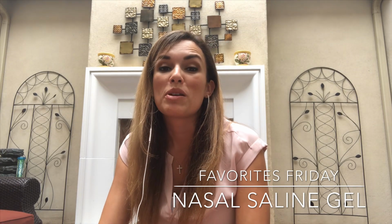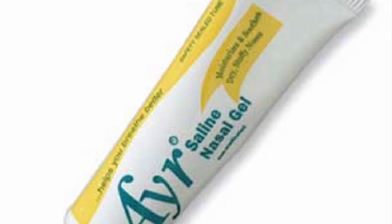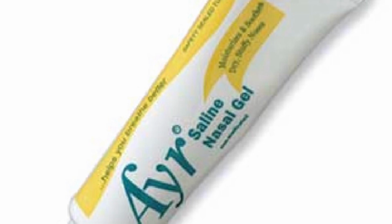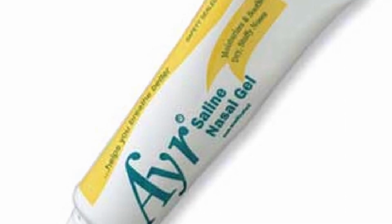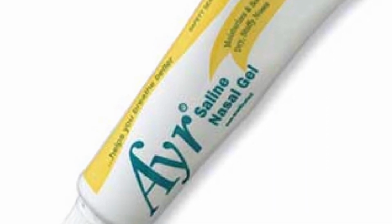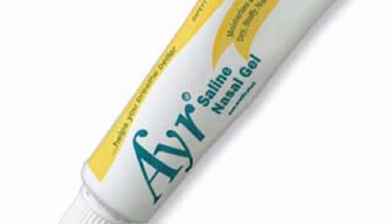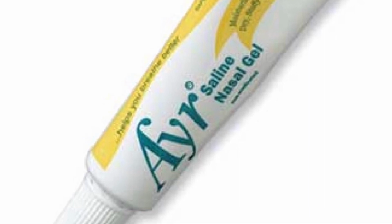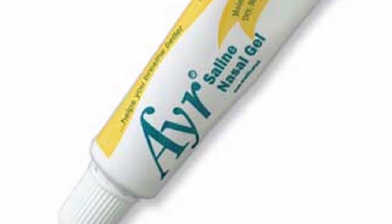And one of my favorite things for Favorites Friday is a nasal saline gel. One of the brands is called Ayr, A-Y-R. And so the nasal saline gel, when you place it in the nose, you can use a Q-tip or your pinky finger, and you just paint the front center part of the nose on both sides of the nostrils. And after you do that consistently, sometimes you don't even need a nasal cautery, but again, those blood vessels can grow back, so sometimes you have to come in and get it done frequently, whether it's every 6 months, every couple of years, but that is needed for some children.